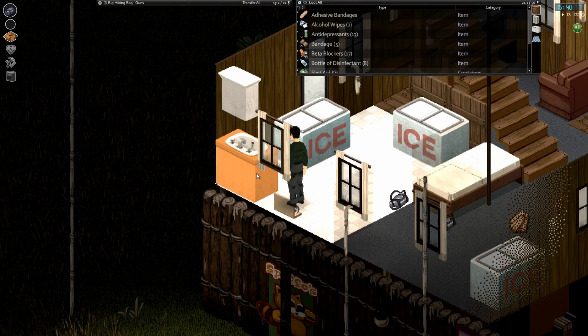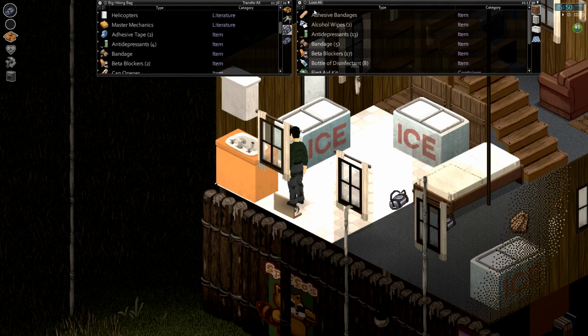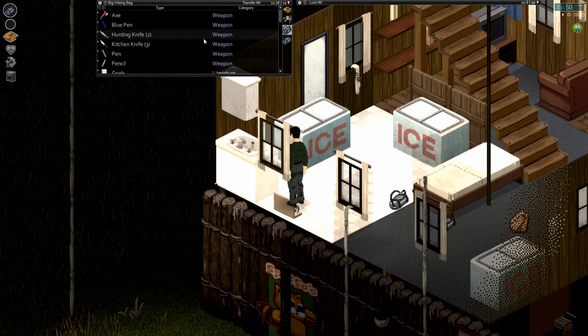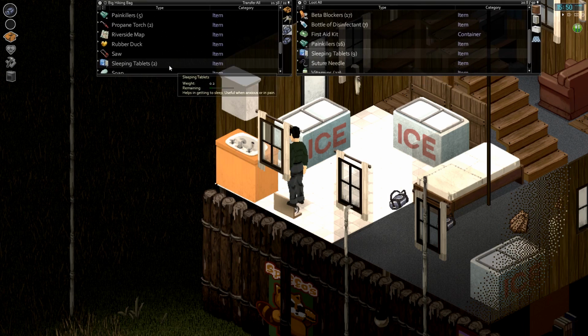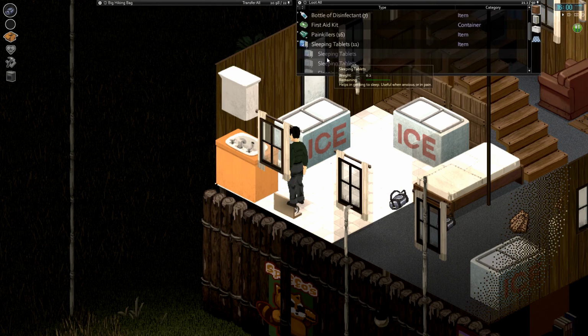Fill up our water. So, let's take... I think we still have some antidepressants. Oh yeah, we got lots of antidepressants there, so that's fine. We'll take a thing of disinfectant. Do we have painkillers? We got lots of painkillers on us already. We got a couple things of sleeping tablets. Let's take a couple full ones.